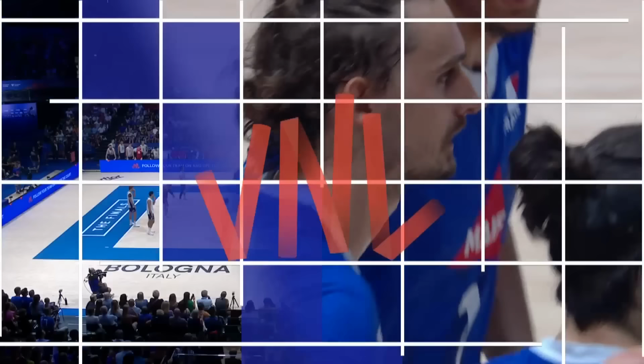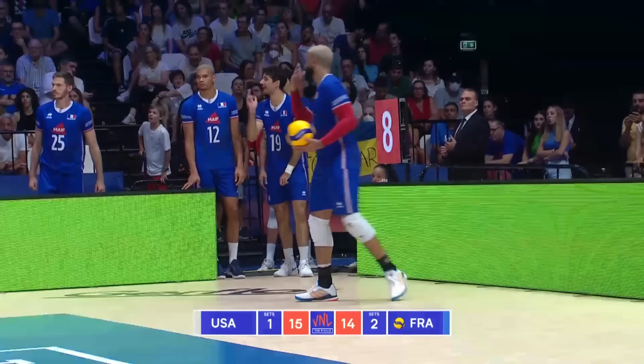But a nice tip in the middle of the court. That's been scoring against the USA, either towards the left side of the court or right over the top in the middle by France.